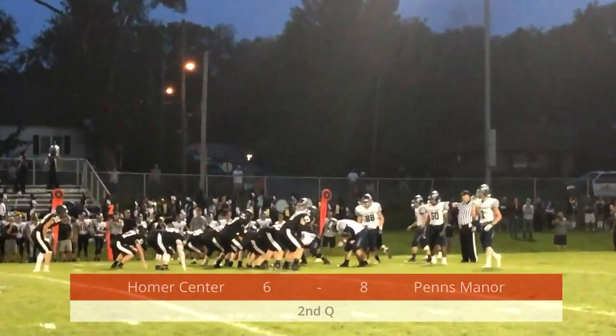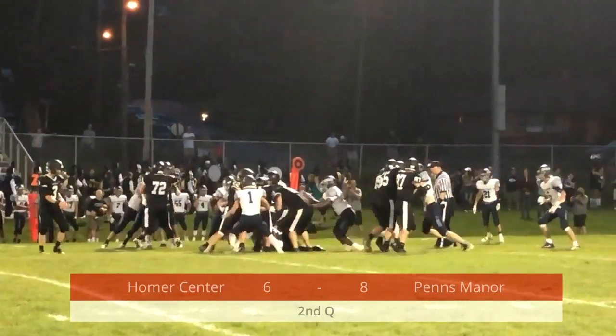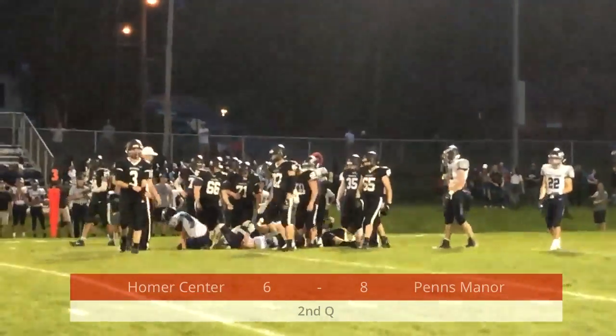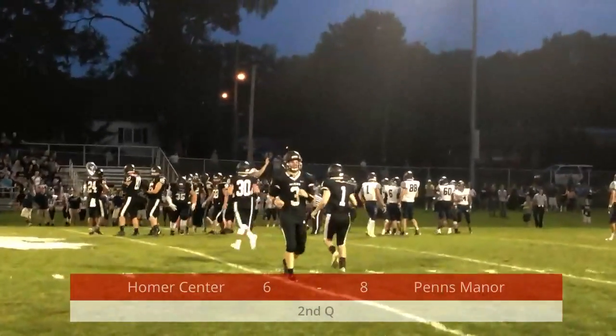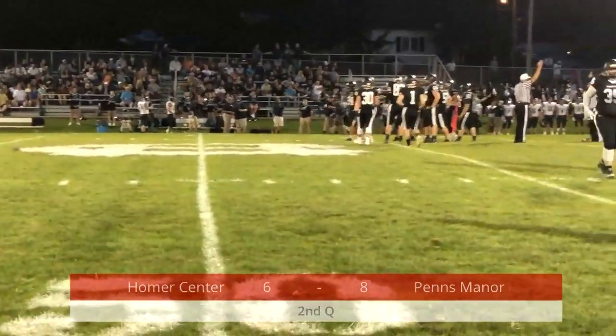Power I formation. Justin Walbeck in the backfield, and they're going to give to Williams. Clogged up the middle. And Logan fights for a yard, maybe, to the 37-yard line. But the Wildcats are going to be faced with third down and 7. They send in some new troops, Travis Mock and Jacob Zeiler in. And Trevor Malacker and Justin Walbeck come out.